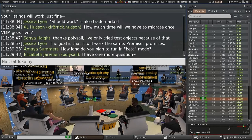So how much time will we have to migrate once VMM goes live? We will be giving you at least a month before we start the auto migrations. We're going to be in beta mode until, so we've been addressing bug fixes, and we will be pushing the project viewer into the release process, and once that is in the released version, we'll be able to leave beta.